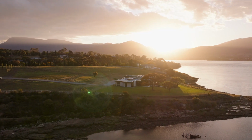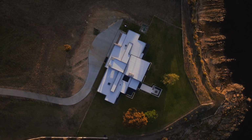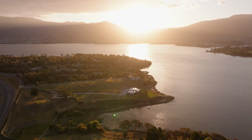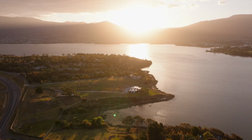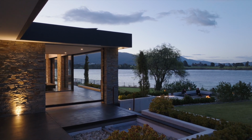Otago Edge is situated 16 kilometres north of Hobart on the eastern side of the Derwent River. It's just all about capturing the views and, importantly, designing a house that would actually work with the environment. It was a palette that was going to be always of natural stone and concrete and timber.